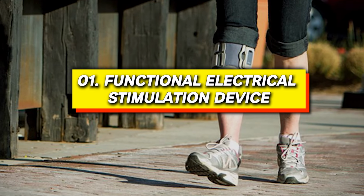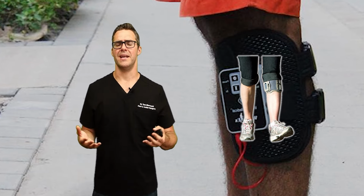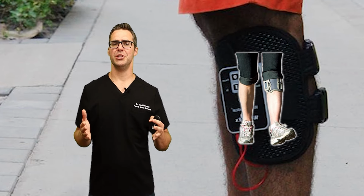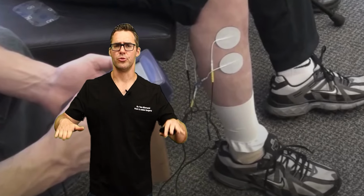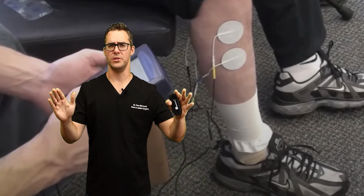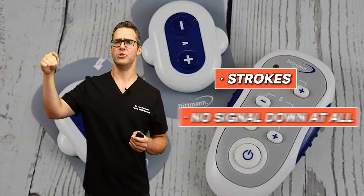But that brings me to number 1. The functional electrical stimulation device. This is an actual prescription device that you get with your doctor at a medical supply store. The patients that have this love it. Now, not everybody needs this. If you have any strength at all lifting up your foot, don't spend money getting this. This is only for people who have strokes or no signal down at all.